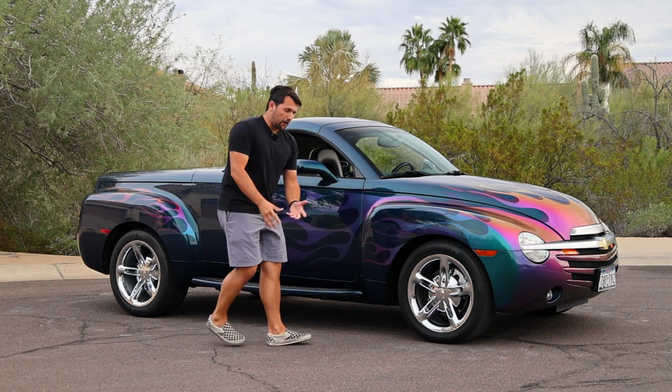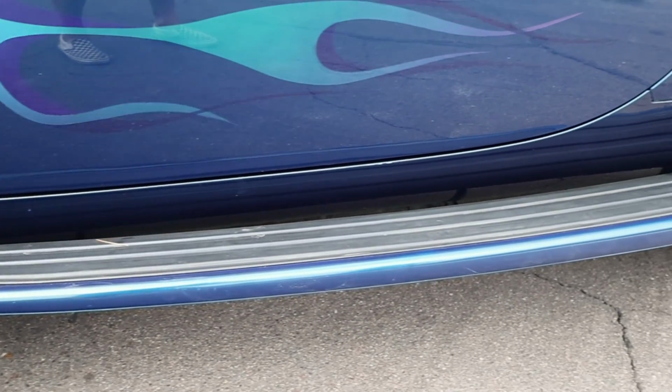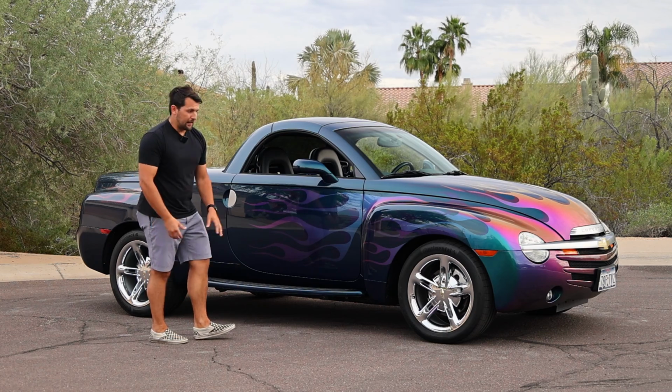The other thing that you can find on here is the actual floorboards as well. These were also an option, so not every SSR has them, but they are in fact equipped on this particular truck, and they look fantastic.